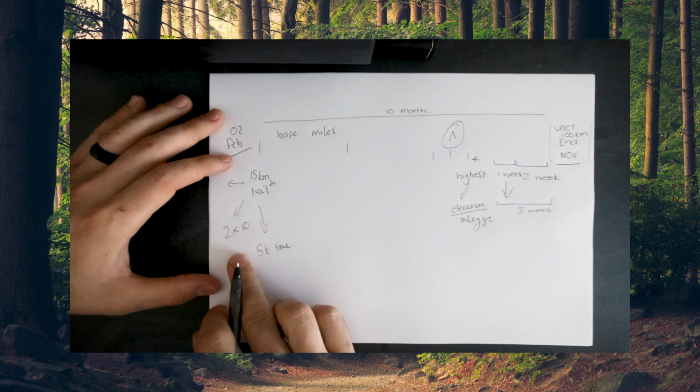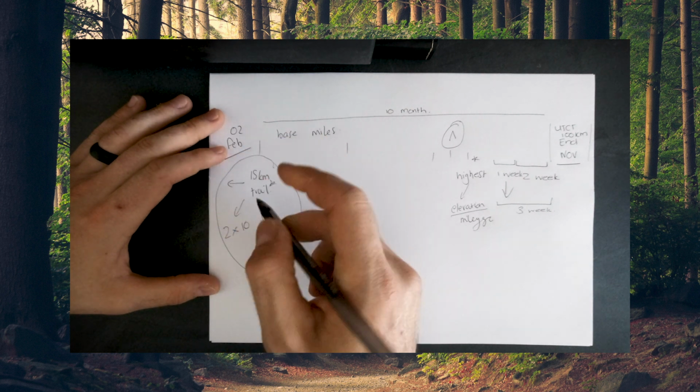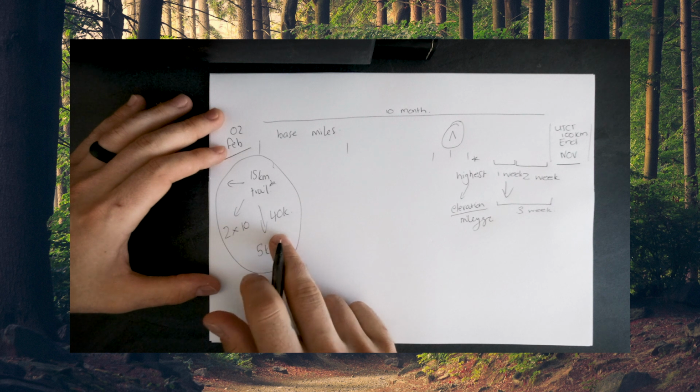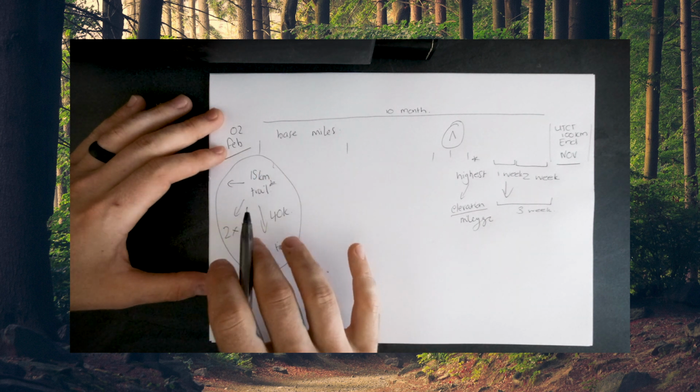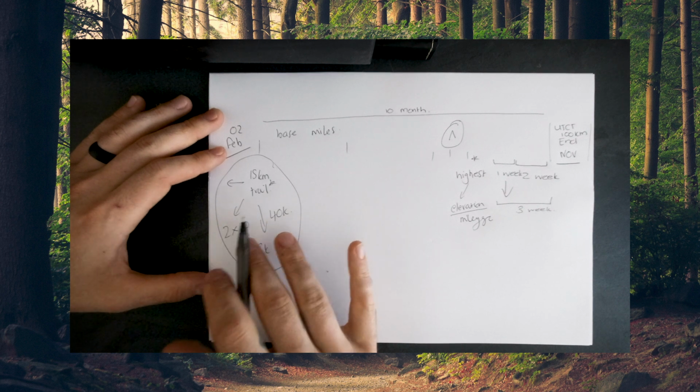Just varying the workouts, as I'll explain to you guys later. But at the moment where I'm sitting now, I'm getting about 40k's a week in overall mileage, and with my base miles, that's pretty much between 40 and 45 to 50k's a week. I'm pretty happy with that.